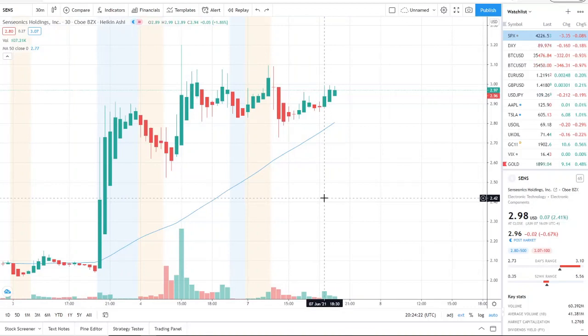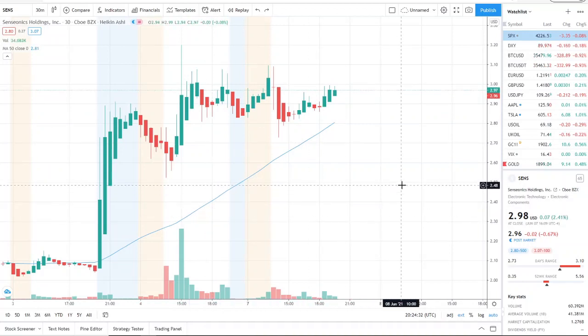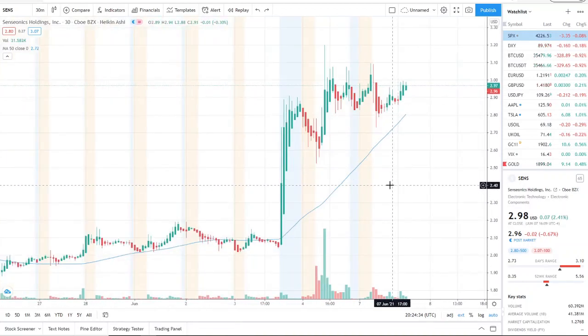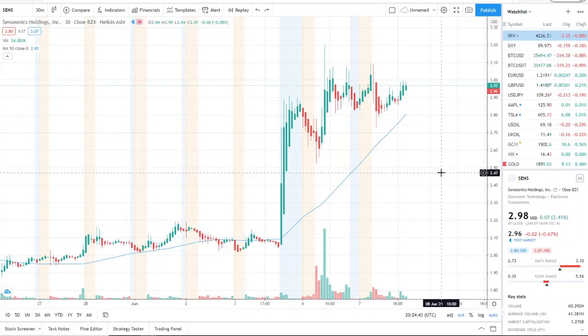I look forward to seeing your thoughts on this one down below. Are you holding? Did you swing trade this one? Or did you catch this one over at the Discord when we mentioned it on Friday? I want to hear your thoughts down below. Are you long? Are you short term? Are you momentum trading this one? And what are your thoughts on this catalyst that jumped it up and news that just came out on the continuous glucose monitor?